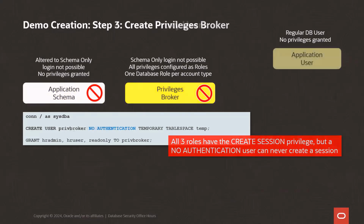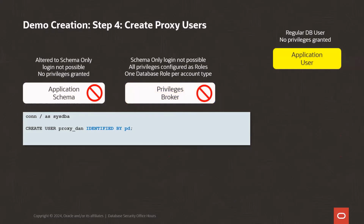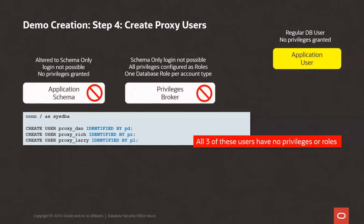Let's look at the application users. The application users aren't just normal users. Now we've given them names here of Proxy Dan for me, Proxy Rich for Richard, and I have no idea who Proxy Larry is, but it seemed like a good name for that third user. And each one of them has a password. So they are normal users with a user ID and password, but note that they have no privileges and no objects. They can't do anything either. So all 3 of these pieces of the puzzle can't do anything. And that means an attacker who phishes credentials, gets a user ID, gets a password, they can't do anything either. The secret of proxy users is what we're going to show you next.